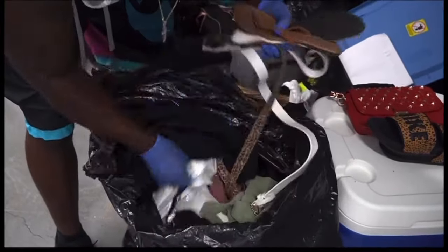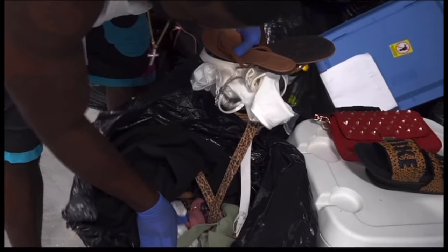What else? This is when we realized things was missing inside the storage unit.